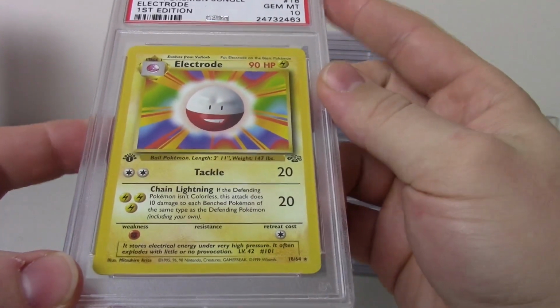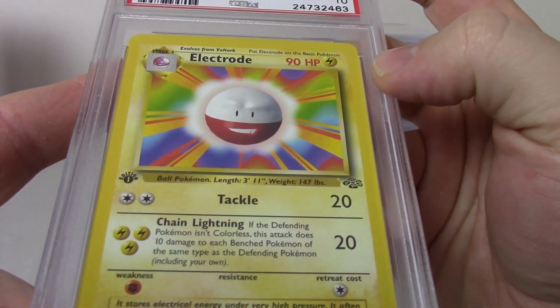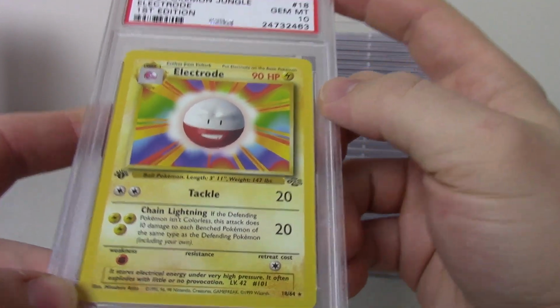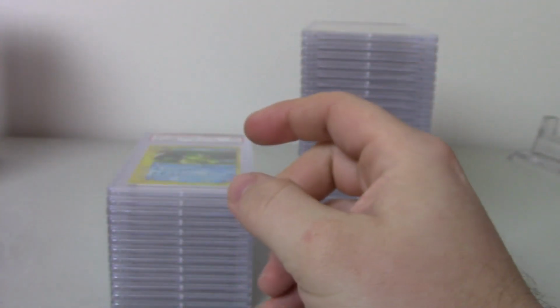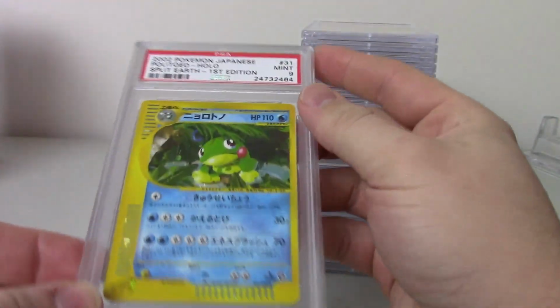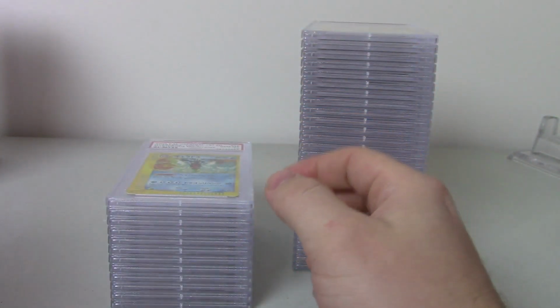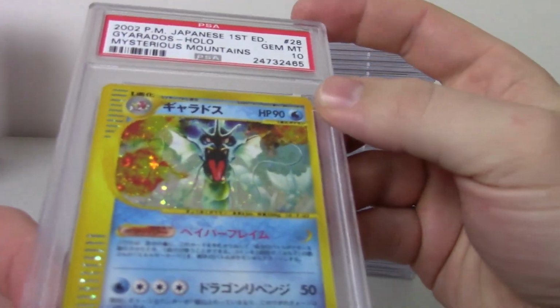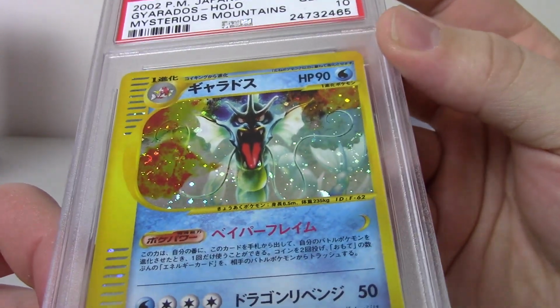There's a fun little incorrect artwork on the Jungle Electra. That's actually the base set artwork on a Jungle card. You can see the symbol. But ultimately, I believe he was happy with his grades. It's probably the most beautiful card in the entire order. I love this Gyarados. That's a fantastic Gyarados. I like it.